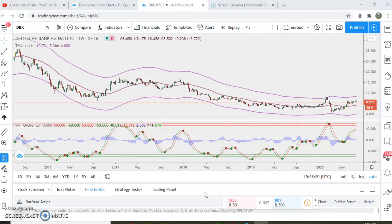As you can see here we have a weekly chart for Deutsche Bank, and in terms of cycles, we see that the green line is still above the red one, but both of them are moving horizontally, which means the derivative is almost zero. Now, if we analyze the bands, so the volatility, we see that once the price hits the upper or the lower band, we should be expecting a reversal. So this happened here, for example, it happened here, and it happened here.